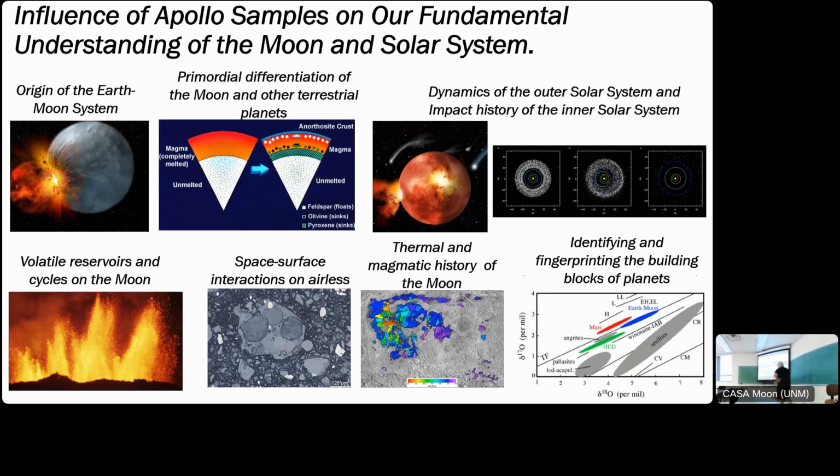As you look at the moon, there are large basins on the surface that reflect a number of impact events on the lunar surface. And this led to developing models for the bombardment of the inner solar system. The moon is one place that record is kept, and this may also provide some information with regards to the dynamics of the outer solar system. The rocks that we've collected, primarily many of the pyroclastic deposits, do suggest there are volatile reservoirs on the moon, and there are volatile cycles both on the lunar surface and in the lunar interior.